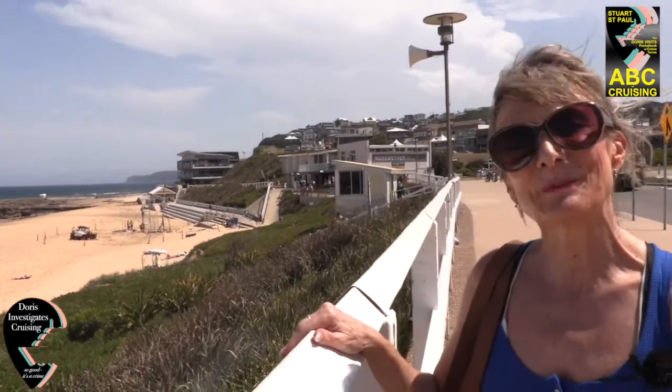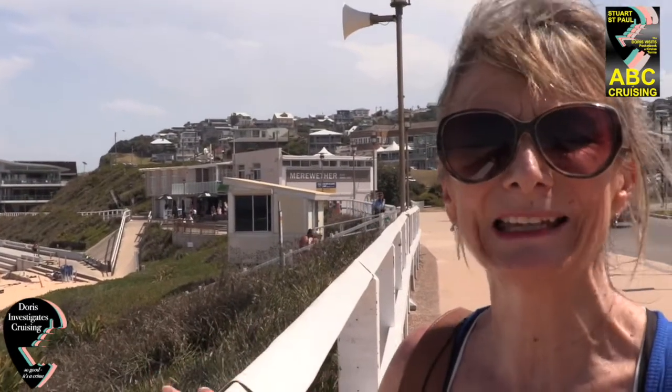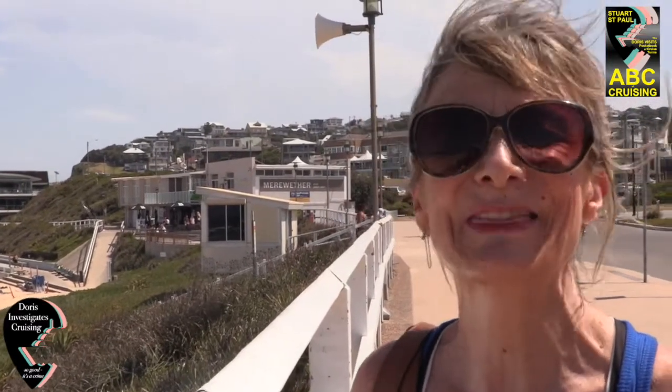We've come to Merewether Beach, the end of our walk. It's been a brilliant walk, with lovely beaches along the way, not for the faint-hearted. It's taken us about 2 hours, but we're going to have a drink now and then walk back.